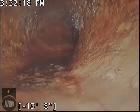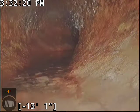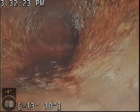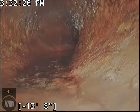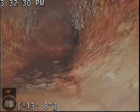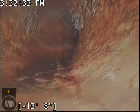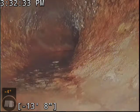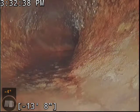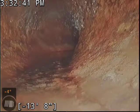You've got a little bit of standing water right there. It starts just in front of the camera. For whatever reason, it looks like my foot counter decided to reset, but we stopped at about 75 feet. And the 0 point was just at the base of this cleanout axis we're going through right now.